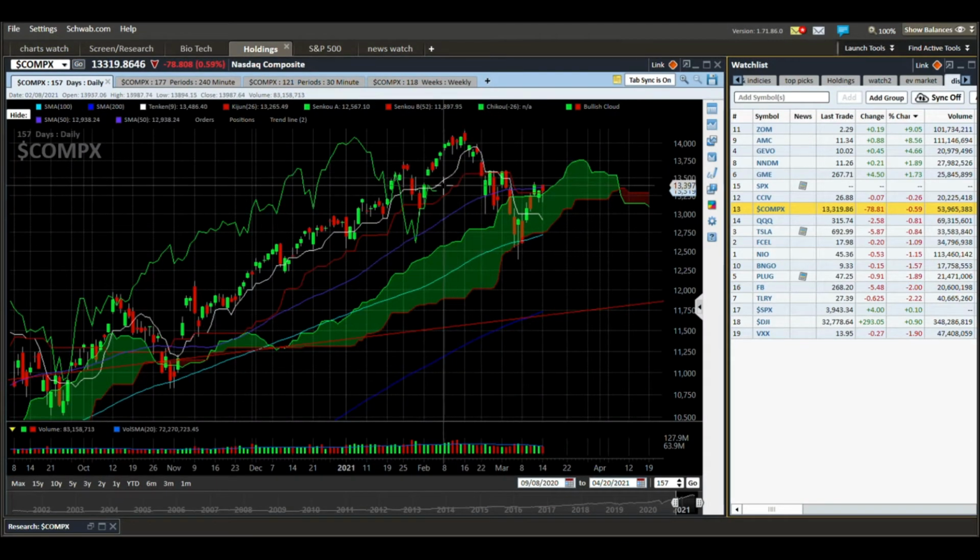I changed the Tenkan-sen line to white, so hopefully people can see it a little bit better. I know it's tough if you're watching on a small device like a phone. Probably not going to see these things much at all. So we've got some downtrending indicators here, which is a little concerning.